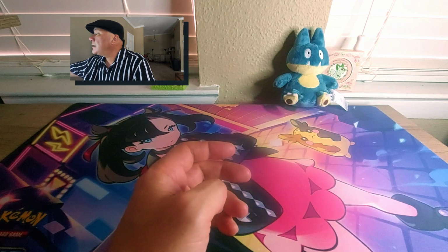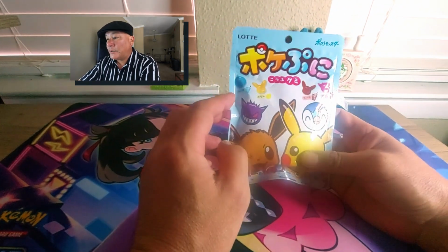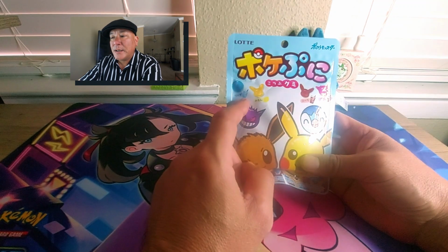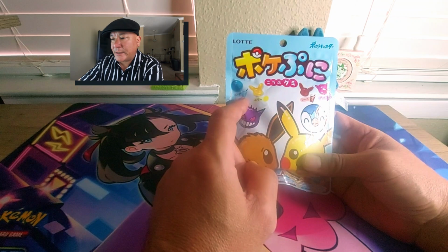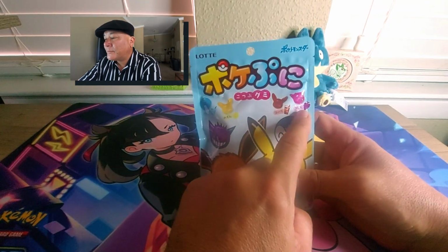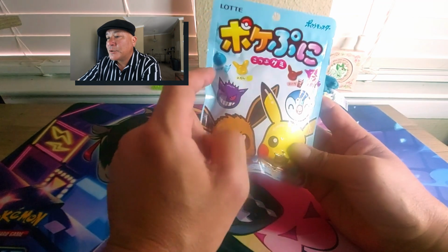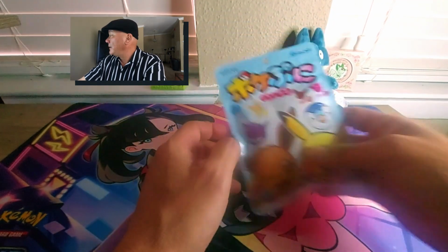I also got these jellies, and it comes with different flavors. Ramune, which is the best example I could tell you guys, Ramune tastes like the Taco Bell Mountain Dew Baja Blast. It's a similar taste. You've got the lemon drops, you've got cola flavor and grape flavor. And I really bought this because of the Eevee and the Gengar, and there is a Gengar right there. There's an Eevee, Pikachu, and I'm assuming that's Piplup because Piplup's on the cover. So we got that.